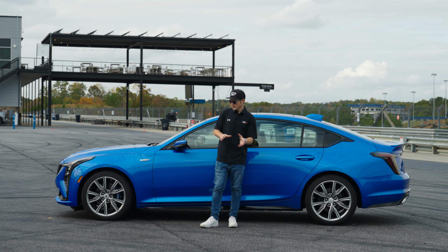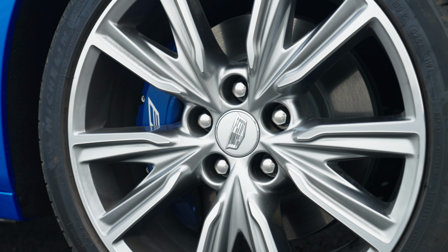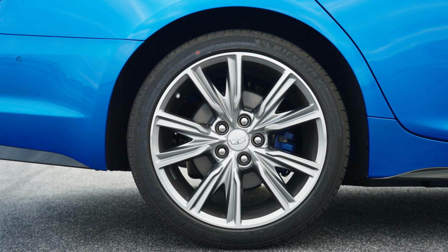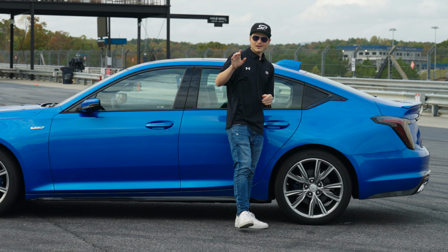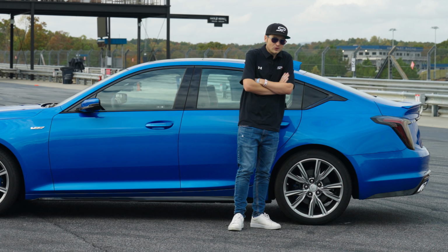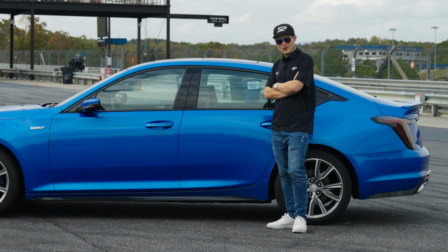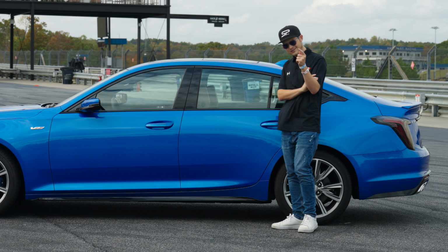Unlike the Blackwing, you're just getting the performance Brembos up front. Another Blackwing just started up. The Blackwing will give you the Brembo brakes up front and out back. Sounds good. Let's listen to it. One thing that this has over the Blackwing though, in front of me, is that you can get this with all-wheel drive. So depending on what you want to do and how often you drive your car, if you're in some regions that are hit with winter pretty badly, an all-wheel drive Blackwing, it's not possible. All-wheel drive CT5V, you can do that.